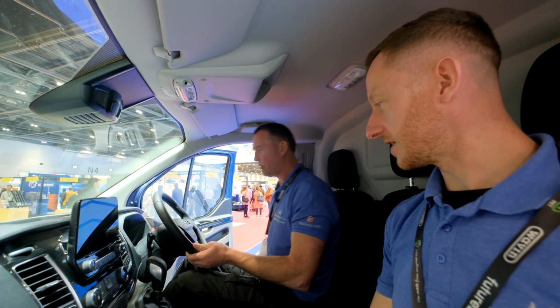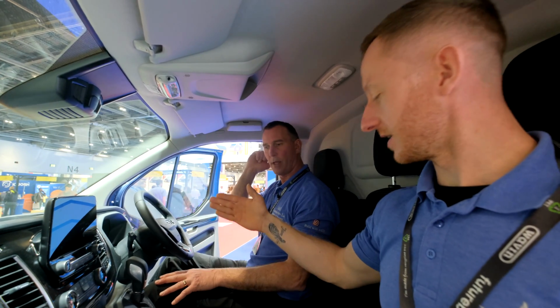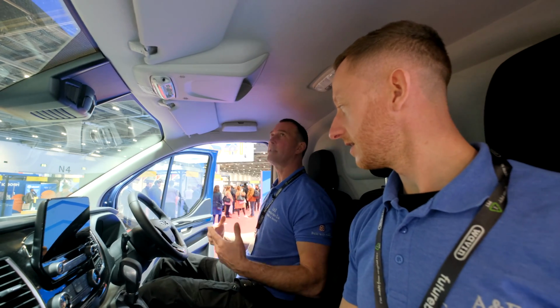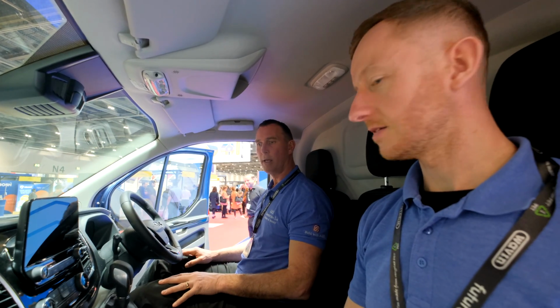Yeah. This is as much room in here as the Sprinter. I don't think it feels as roomy, to be fair. I think it feels slightly narrower, doesn't it? Yeah, but it is a slightly smaller van, isn't it? But the comfort factor, head height. Actually, it's a really nice feel of a car, doesn't it? It just feels like a car inside here. Yeah, it's nice. That's how good it is.